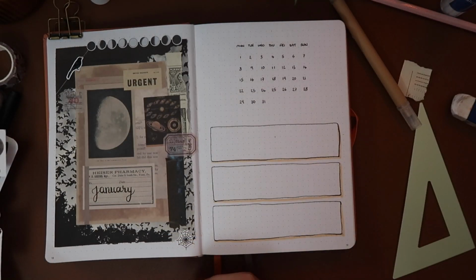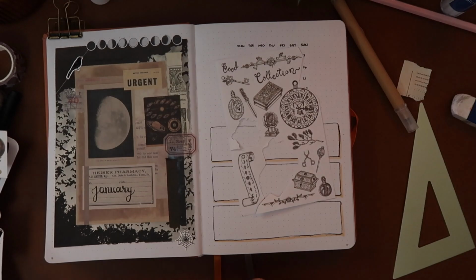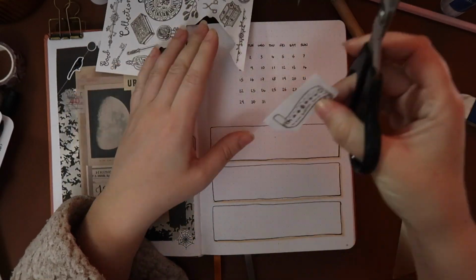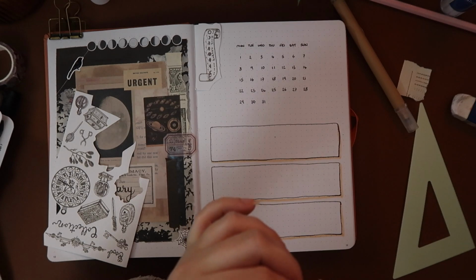Every spread that I do, I always write down my stats for all my businesses and my platforms, like Etsy, Patreon, Instagram, YouTube. I like to keep track of all of my numbers just to see whether I'm growing or if it's slowing down. It's just nice to look back on.